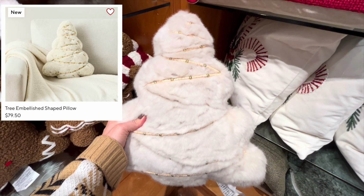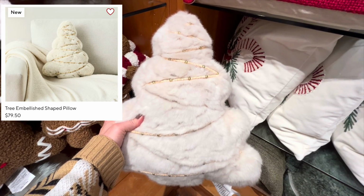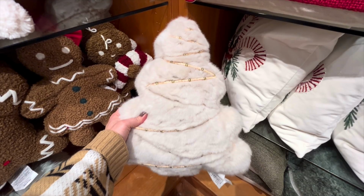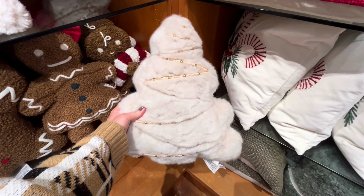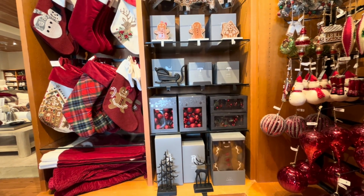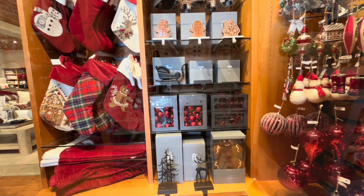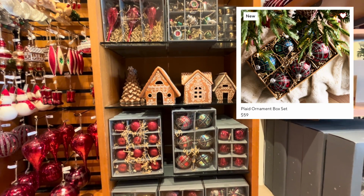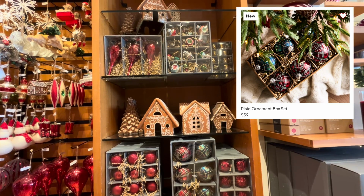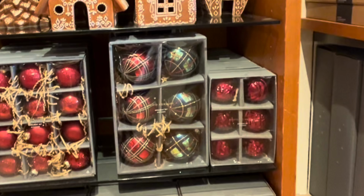And then this tree embellished shaped pillow, that was one of my favorites the first time I saw it. You can get it cheaper other places, but those embellishments on it really do make it a little extra special. And I love plaid, you know that. So I wanted to point out the plaid stocking at $29.50. And of course, this set of ornaments at $59. You get 6 of them, and those are superb. I just love the colors and the detail.